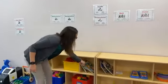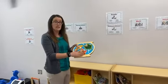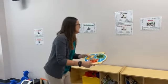Again, we have some puzzles, which they get to work on problem solving, what fits in there. They're working with their hand-eye coordination to fit it right in.